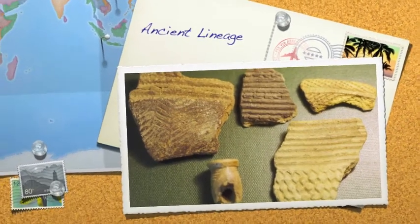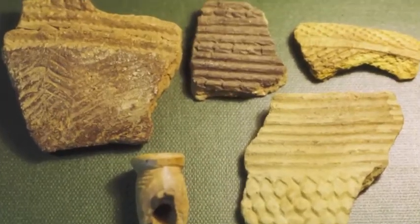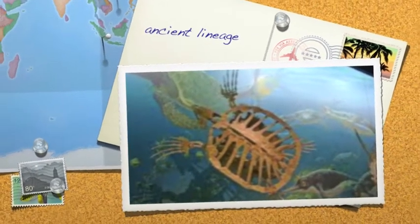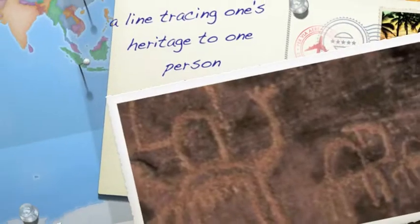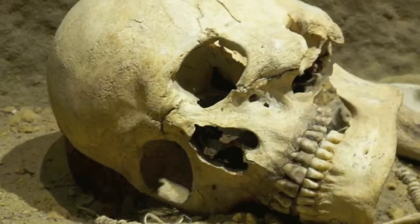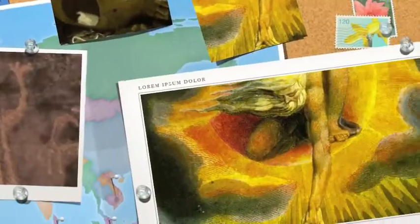Today we are starting with ancient lineage-based cultures. But what is that exactly? Well, let's break it down. Ancient is old. Lineage refers to a line of people in a family. It refers to a family line that leads to one particular ancestor.